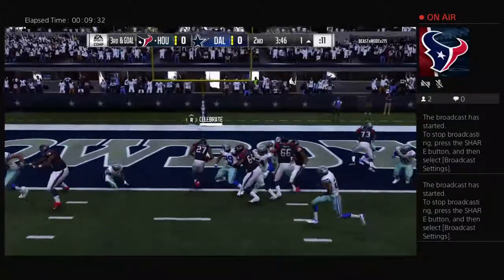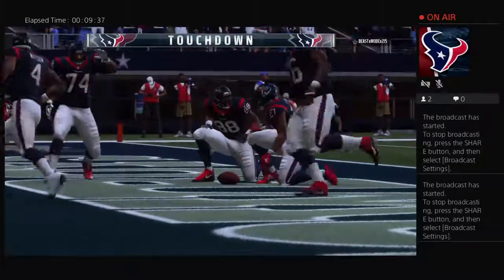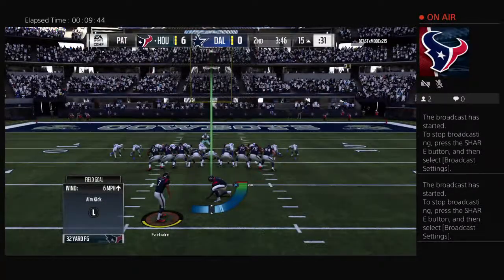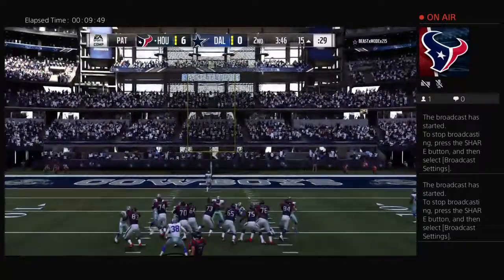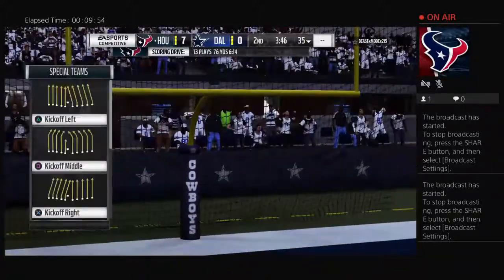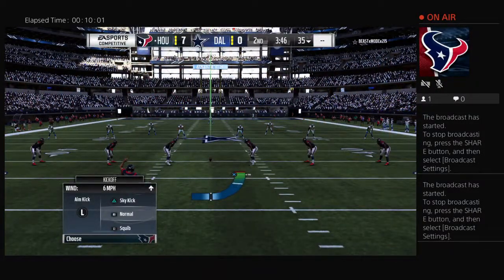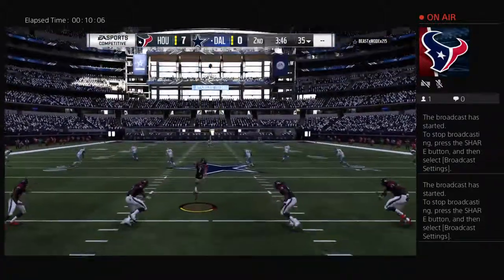They'll go with Foreman, and he's in for the score. Touchdown, Texans. A great effort there, punching it in from a yard away. And the Texans take it all the way down the field and score on the opening drive. Fairbairn good with the extra point, and it's now a 7-0 game. Fairbairn now to kick this one away.